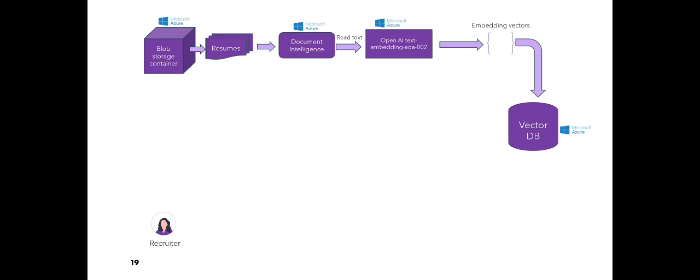Now, let's consider a recruiter who logs into SmartHire to look for a candidate for a specific job requirement. And then she interacts with SmartHire's AI-enabled chatbot and poses a query, something like, I am looking for a senior Java engineer.